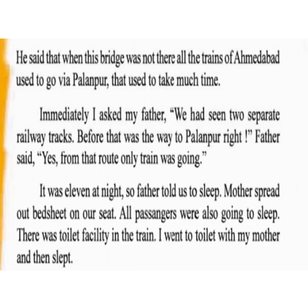It was 11 at night, so father told us to sleep. Mother spread out a bedsheet on our seat. All passengers were also going to sleep. There was a toilet facility in the train. I went to the toilet with my mother and then slept.